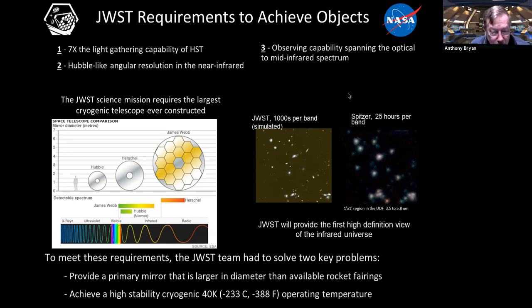So you can read the little bullet banners at the bottom of the slide, but also recognize that the MIRI instrument, which is one of 4 instruments on the telescope, actually needs to be cryogenically cooled, and that's done with helium down to 6.7 degrees Kelvin, which is minus 447 degrees Fahrenheit, or minus 266 degrees centigrade. The other temperatures you see there are the normal operating temperatures for the remaining instruments.